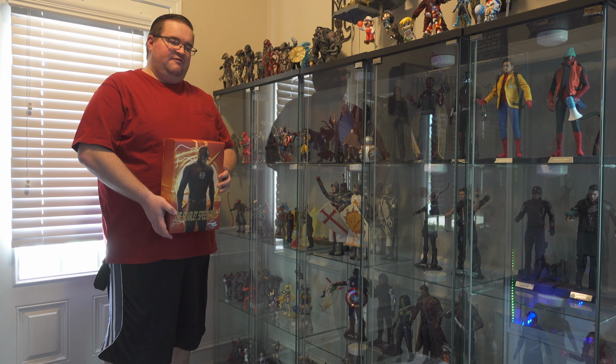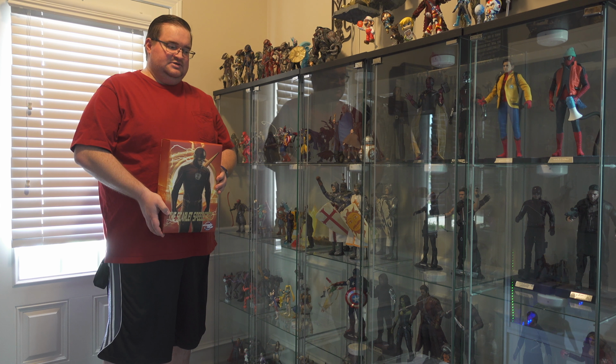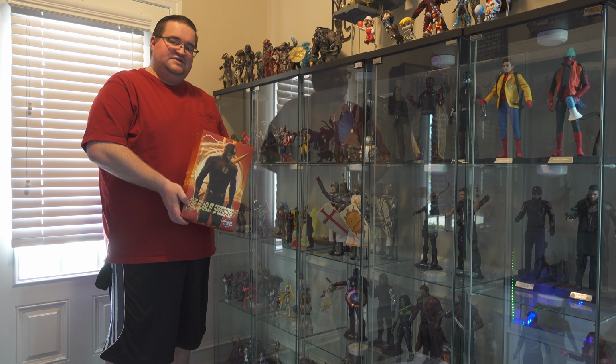And my favorite DC character is the Flash, and I really, really enjoy the way Grant Gustin portrays the Flash on the television show that's currently on. To my knowledge, that license hasn't gone to Hot Toys or Sideshow or anything. So this, I believe, is an unlicensed figure, SooSoo Toys, the Scarlet Speedster. I've seen pictures of this, and I think it looks really good.